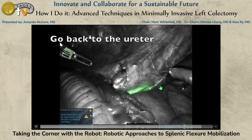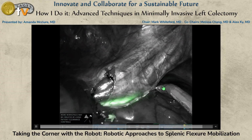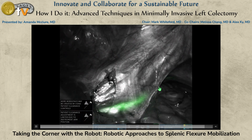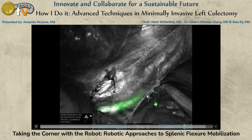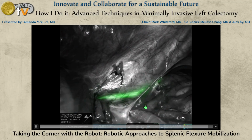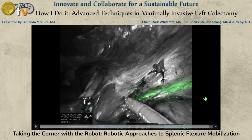Again, going back to the ureter is always a great place to start. We stent all the time, so I can always see it. You can see that white line, and if you operate in Firefly often, you're easily able to make sure that you continue that dissection and that you're safe. You just carry that all the way up, and you're good to go.